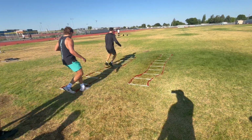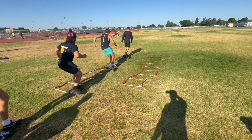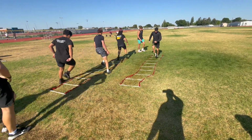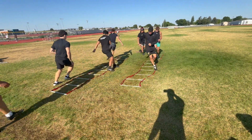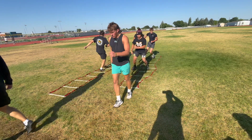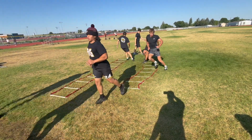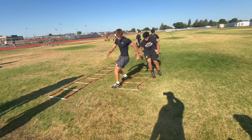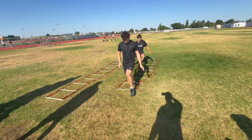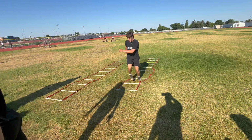Here's another example of the Moses Lake two-step. You'll see this move here at most homecoming dances. It's a great ladder drill that improves our foot speed, but as well as our hips. So you can see kind of the full length here, guys flipping their hips, generating some torque, working back, getting in and out of the break.